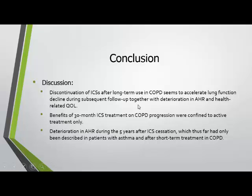So what they concluded in this article was that discontinuation of inhaled corticosteroids after long-term use in COPD seems to accelerate lung function decline during follow-up, together with deterioration in hyperresponsiveness as well as quality of life. And they also concluded the benefits of 30 months of inhaled corticosteroid treatment on COPD progression were confined just to when they were getting active treatment, not long-lasting effects. That's what they emphasized in this study.